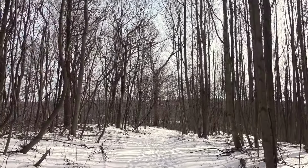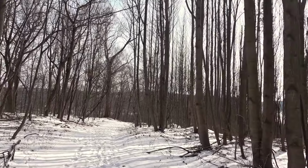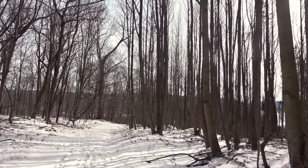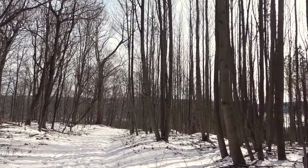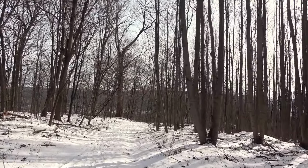Yeah, starting to get some views of the Susquehanna River down there. It is frozen. I don't want to drive down here. The one highway goes right along the river, and it's frozen. Well, not frozen everywhere, but at least in the more calm sections it is.